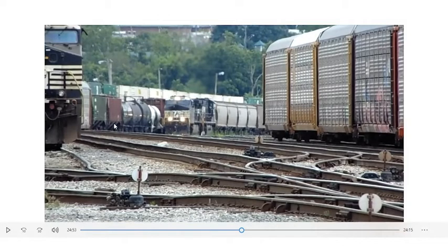So it's Sunday, July 11th, 2021, as we come back to Danville to catch some more action on the C&O and TP mainline. Trainiac was also present when we caught these trains.